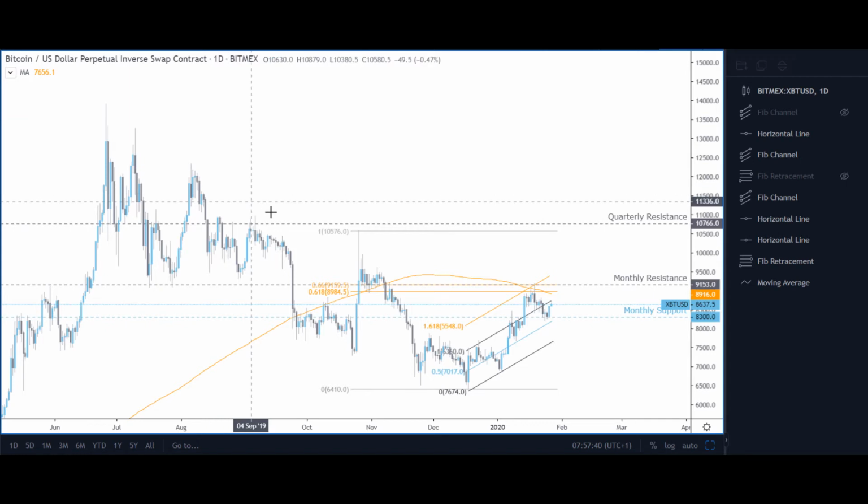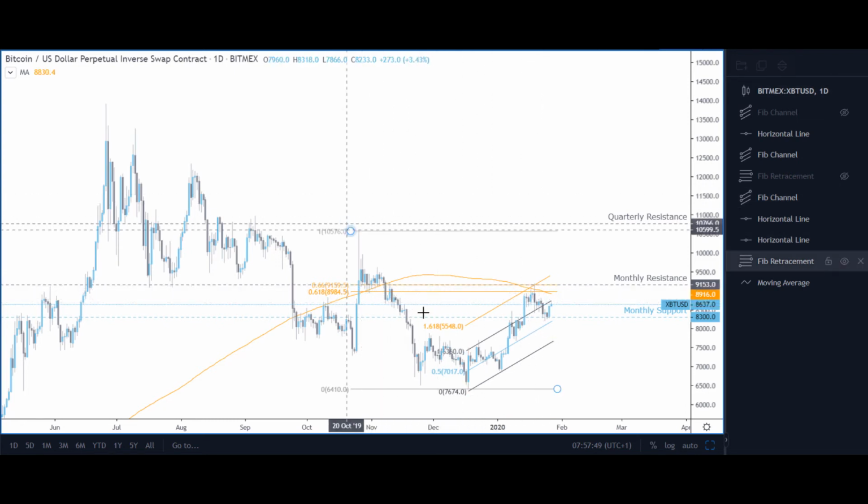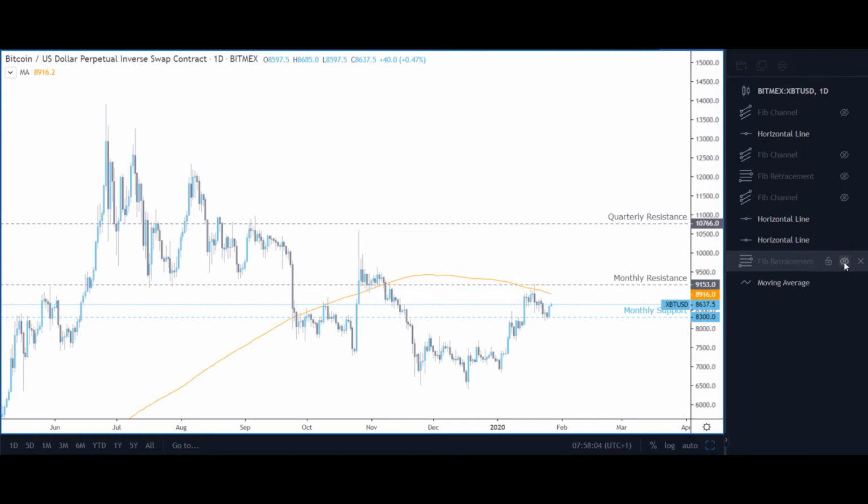So I'm going to quickly do Bitcoin against the dollar. You can see we had the previous confluence for resistance, 618 of this retrace, the 618 of this channel, and also the moving average. This was good confluence. I'm just going to remove these so we can think and look for targets, and the moving average as well.